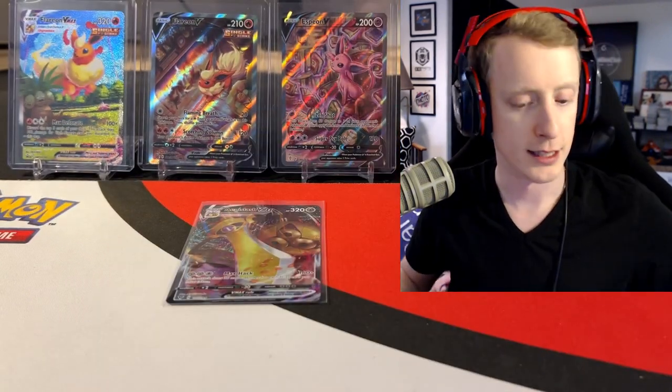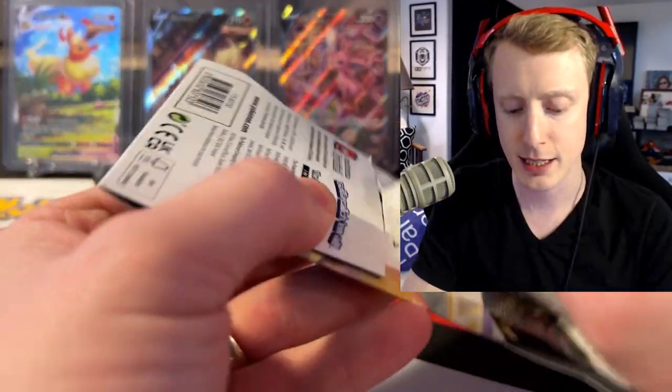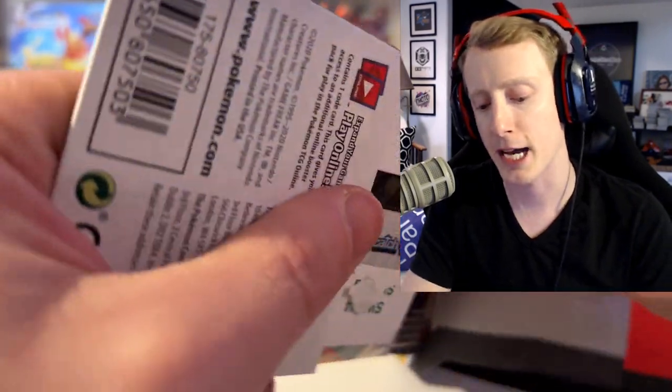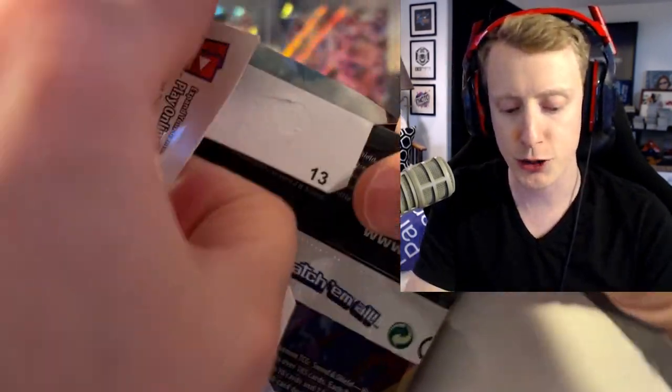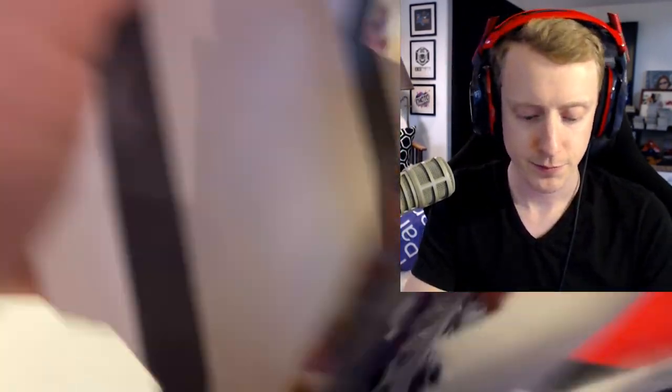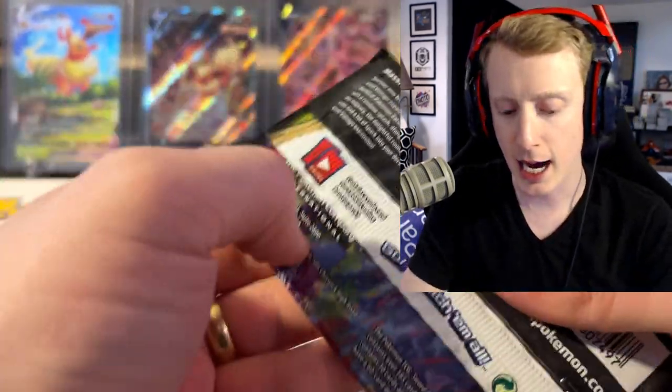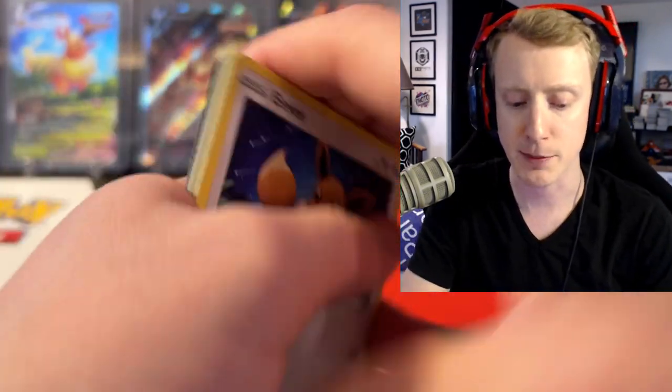All right. Let's get something else besides the Aegislash. So this is our last pack. We need some last pack magic. This one is also glued. I don't know if it's as bad. Nope, not as bad. Ending on a Celebi pack out of our floating packs. And then we're going to break into our VMAX boxes.